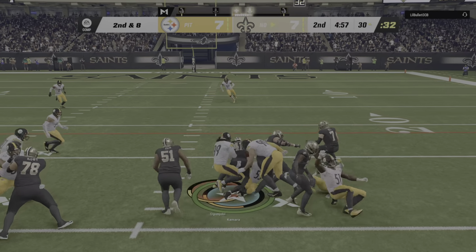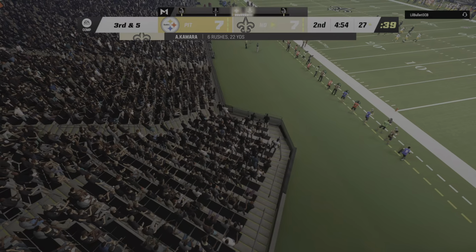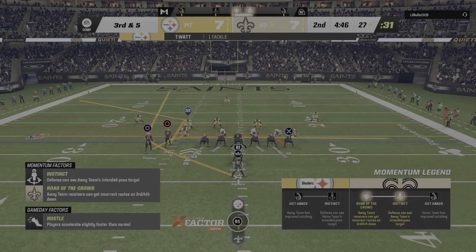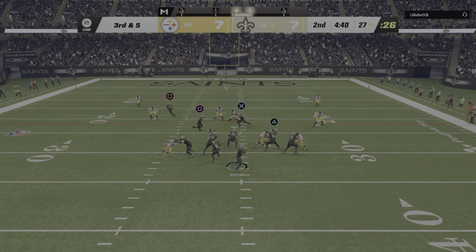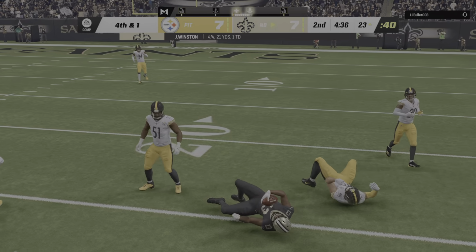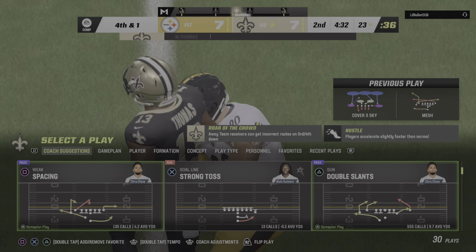Kamara trying to right side. About 3 yards there to the 27. They had great starting position to begin the drive, and now they look up at a 3rd and 5. Now Winston. Thomas has got it, complete. And they'll bring him down 1 yard shy after a pickup of 4.